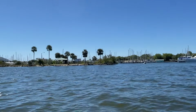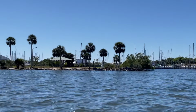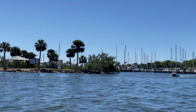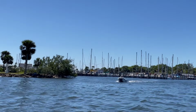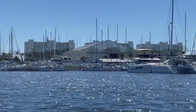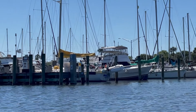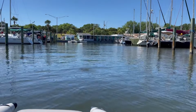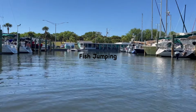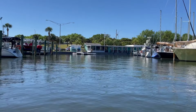I don't know if I can zoom in on that. That is still Municipal Marina. Jumpy, jumpy, jumpy. Now they stopped jumping. Oh, way up there. Right there and right there. Yeah, now they're jumping a little bit more.